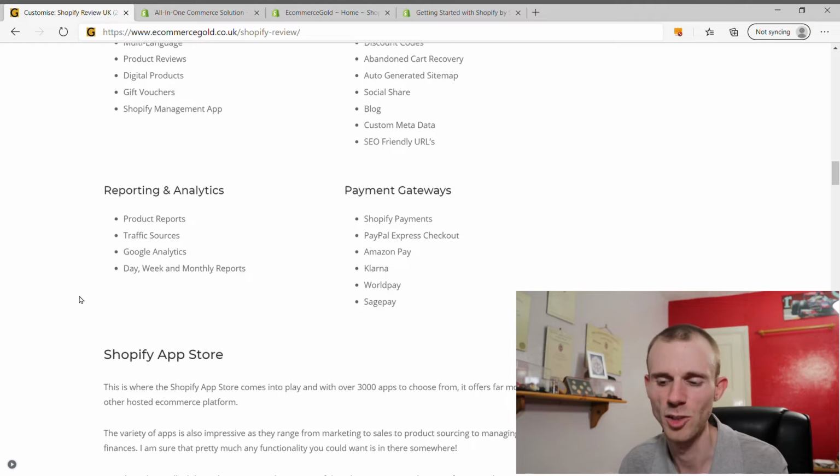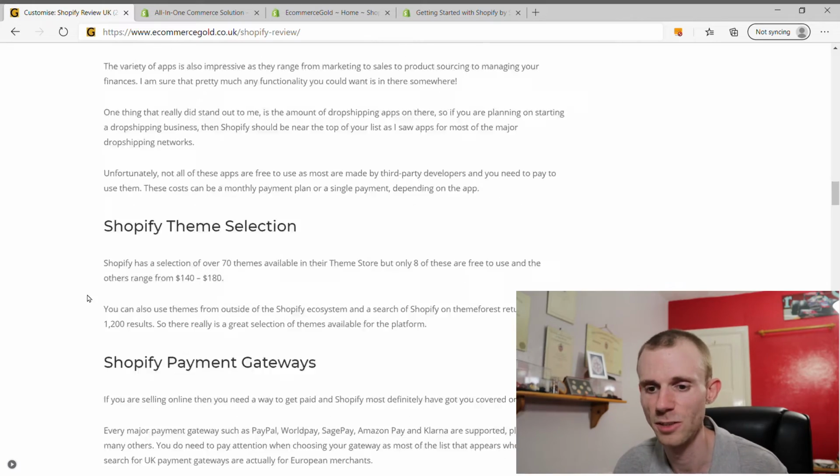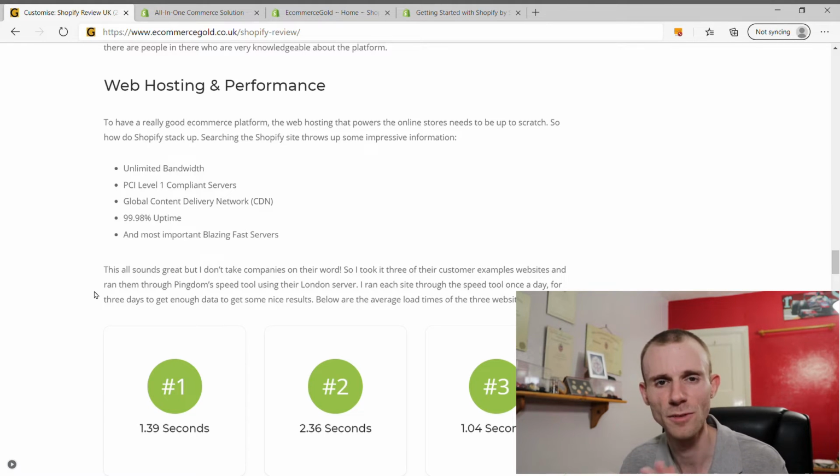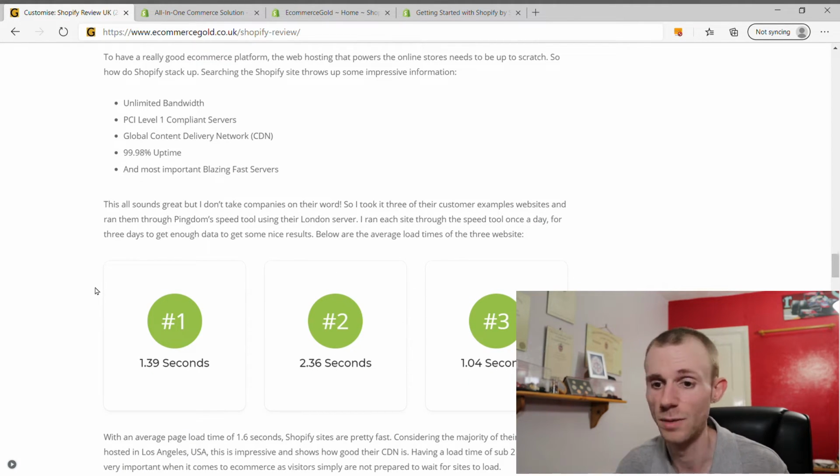So that's all the features of the Shopify platform. And the next thing I want to talk about, just before we jump into starting and seeing what the Shopify platform is like to use, is the performance and the web hosting of the Shopify platform, because you want to know that the hosting environment your site is built on is going to be good for e-commerce. And Shopify do not disappoint in this respect, because with all the packages you get unlimited bandwidth.